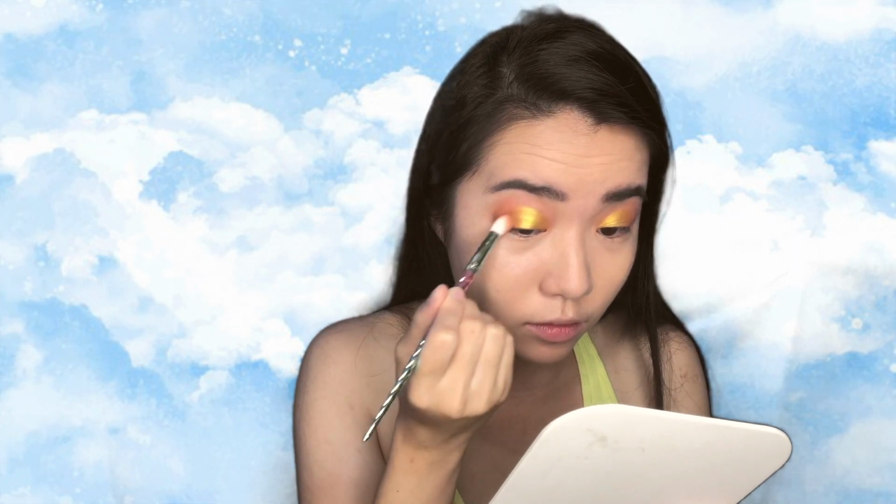Devious again to darken the outer corner. Use Devious for the lower lash line as well. Then eyeliner. After curler, use mascara.